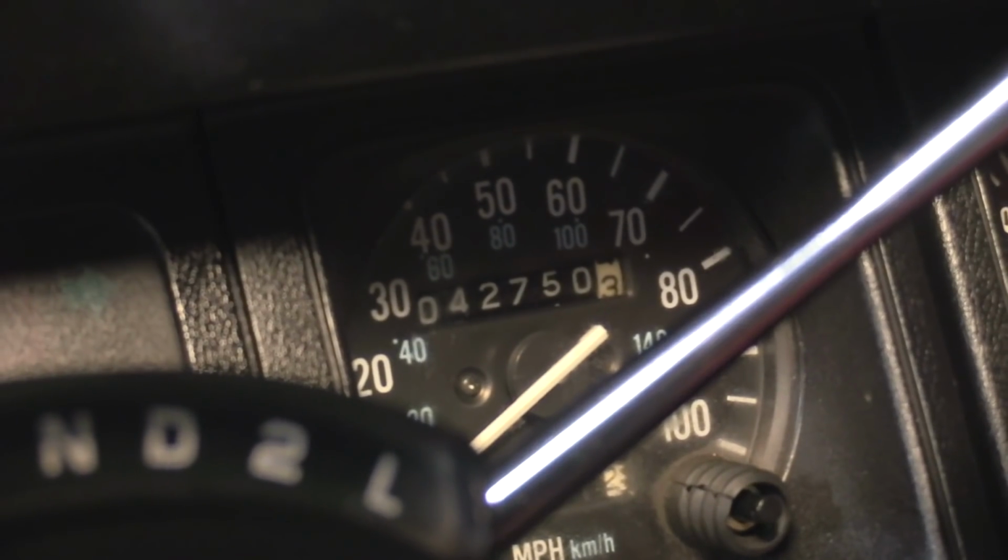42,000 miles, which is super low for a YJ. One of the reasons there's just not that many YJs out there is they were ridden hard, put up wet, and people drove them a lot of miles. So look for this one on our website soon.